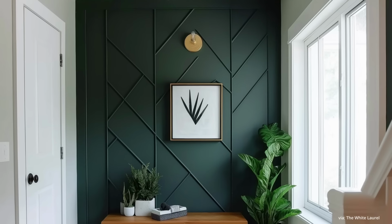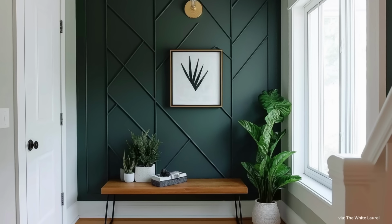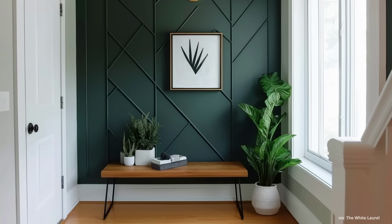So accent walls are kind of out for 2025. They were already out in 2024 as well. So they're not really something that I would choose to do this year. If you love a paint color or love a wallpaper type or a type of wall treatment, think about doing it on all four of your walls to really make your space look fresh and new.